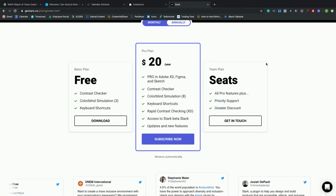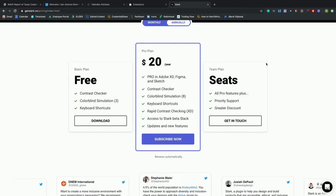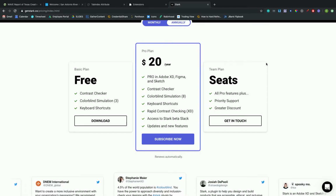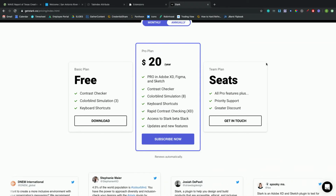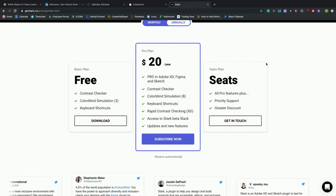I think the free version, really just focusing on contrast, is enough, because when we tested Texas Creative, by and large, the biggest problems with that site were all contrast related. So just having a contrast checker plugin for Sketch would be enough as a starting point towards accessibility, and then have some of the other stuff happen in depth.